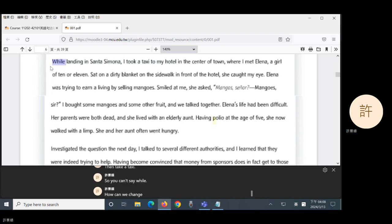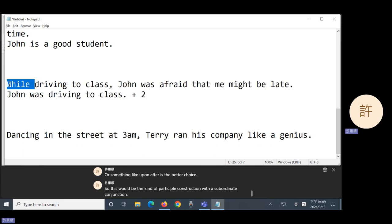How can we change this? We can replace while with another word. Something like after, right? Or something like upon. After is the better choice. So this would be the kind of participial construction with a subordinate conjunction. This one, right? Changing this to after.